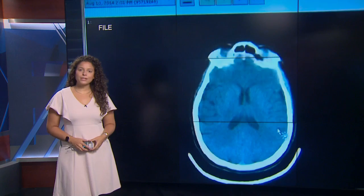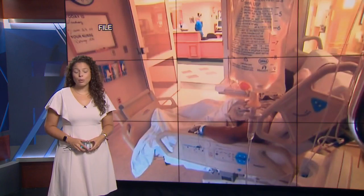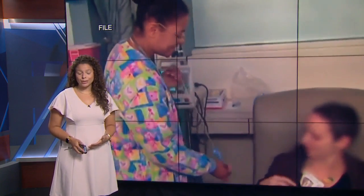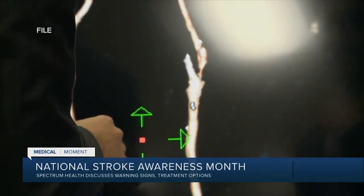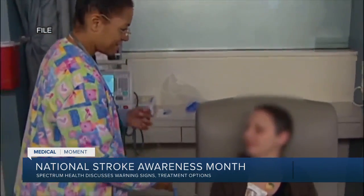Spectrum Health Butterworth is the only comprehensive stroke center in Grand Rapids, treating more stroke patients than any other hospital in Michigan, and they say there are things we can do to treat and prevent a stroke. These are catastrophic events and very serious, but what is really important to know about them is that they are preventable. In fact, 80% of strokes are preventable.